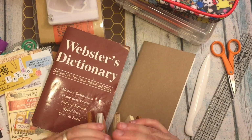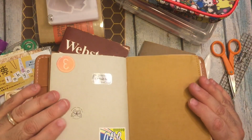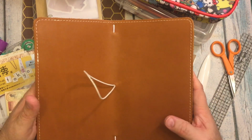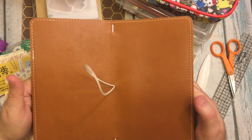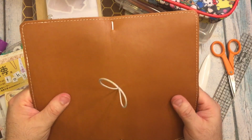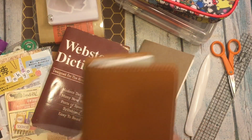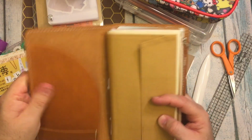My traveler's notebook, this is the Foxy Fix. It is a single elastic. It is in the Woodlands or Wildflower leather, and it's the one that's called either Sienna or Sedona, I don't know, one of those two. But it's kind of like a camel color, and it is aging really well. I'm not being careful with it. I'm just using it and setting it aside.